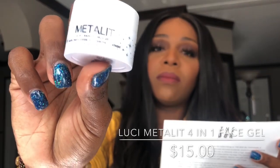And this is the Luci Metal Lit Face Gel, a 4-in-1 face gel, and this retails for $15, guys. And I told y'all it's cruelty free, vegan, made without mineral oil, parabens, or sulfates, and it's made in Italy. So yeah.